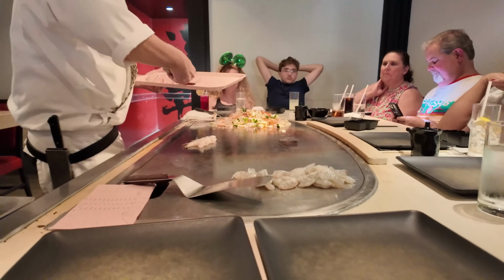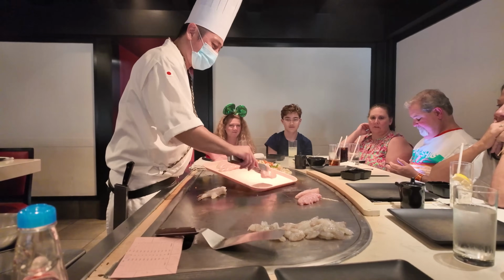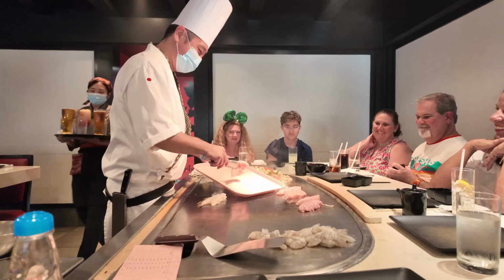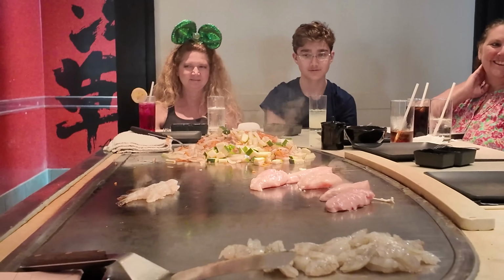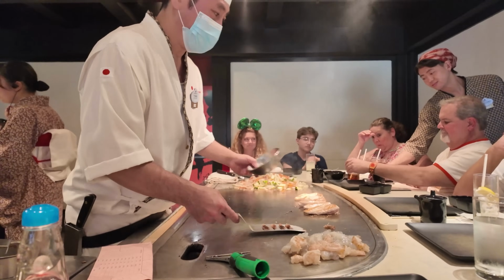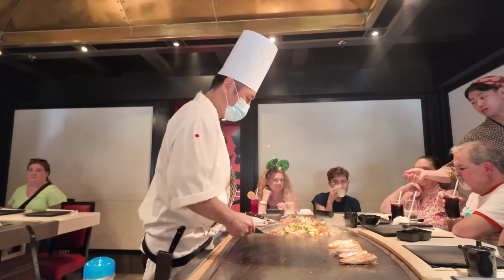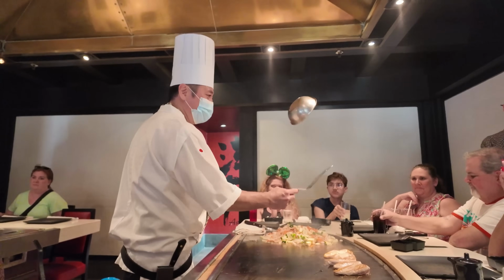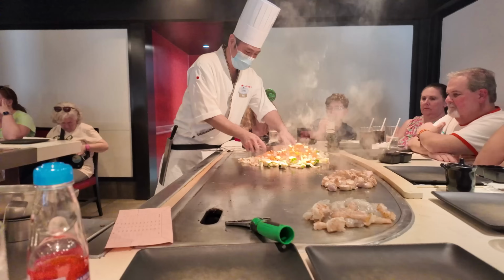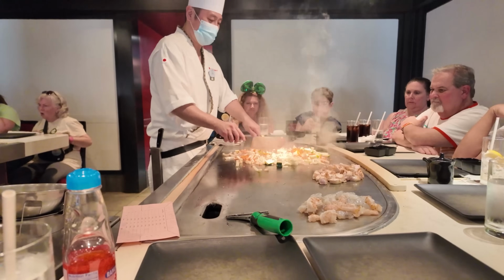So they actually cut the shrimp. I don't like that. Oh my gosh. Chicken dance. Wow. That girl must be really hot to make that chicken make that loud noise. Oh, just tossed all those shrimp tails right into the bowl at once. All right, so we got the noodles and the veggies combined on the grill. We've got the shrimp on the grill and the chicken. I'm assuming the steak is going to be coming next here.